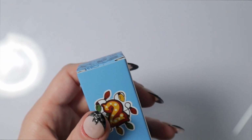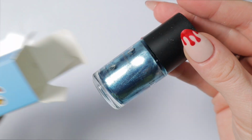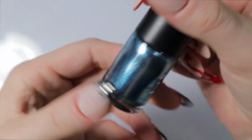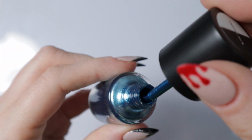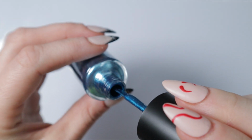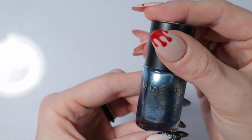So I have a feeling that day two is going to be a beautiful blue polish. Why don't we try to find out? Oh my gosh. And it's called Twinkle Toes. That is so pretty. Oh my goodness. This is like the most beautiful blue I've seen. That is so stunning. I love this. Oh my goodness, this is beautiful.